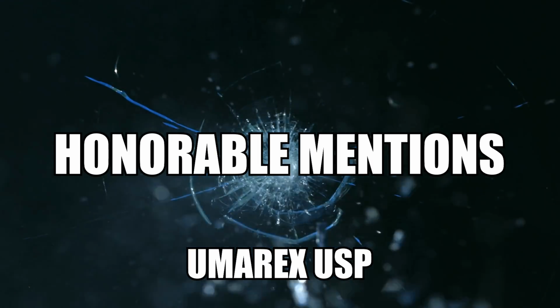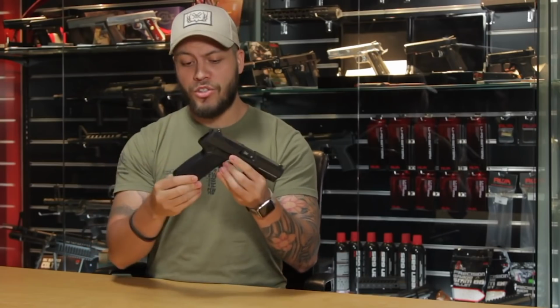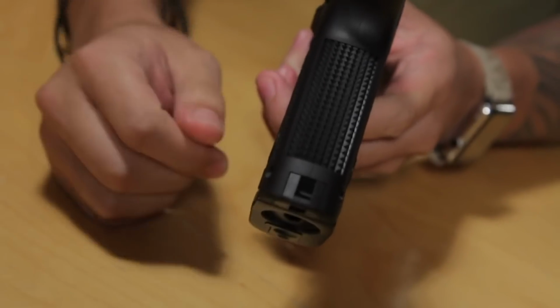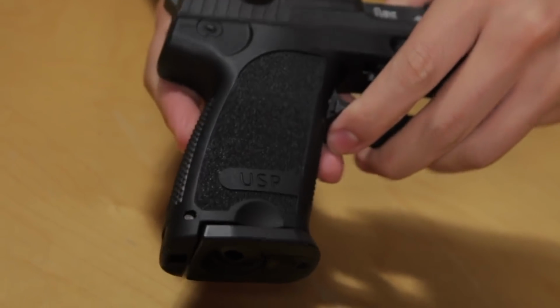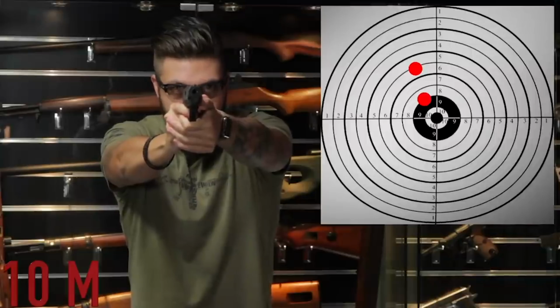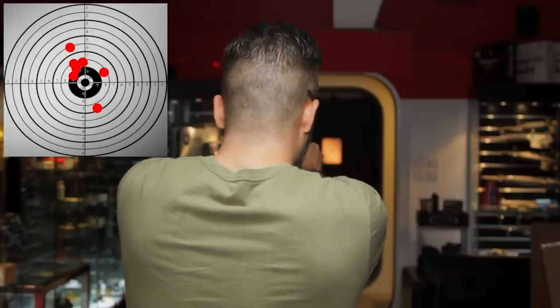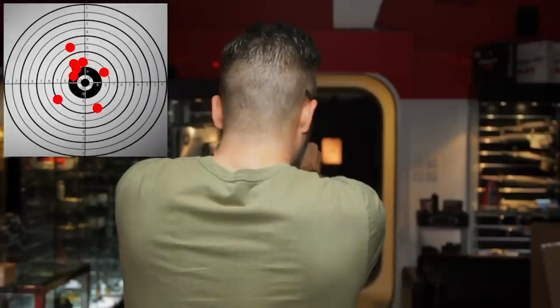Honorable mentions: the Umarex USP. The USP is a pistol that probably defined cool for the period of time in which it was launched. It was also the hero pistol featured in the original artwork for the initial release of the first Rainbow Six video game. The CO2 version was a snappy, strong recoiling replica of the real steel version, fully licensed and 1-to-1 in dimensions.